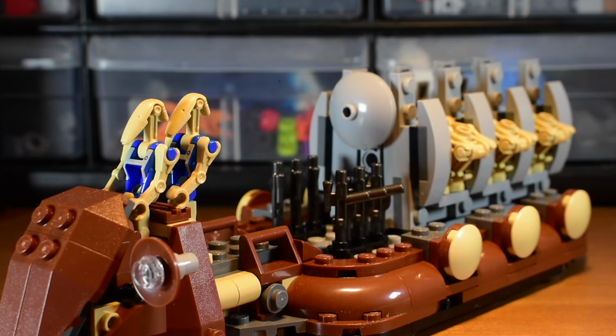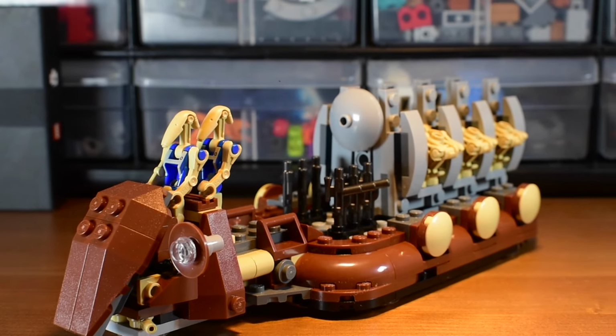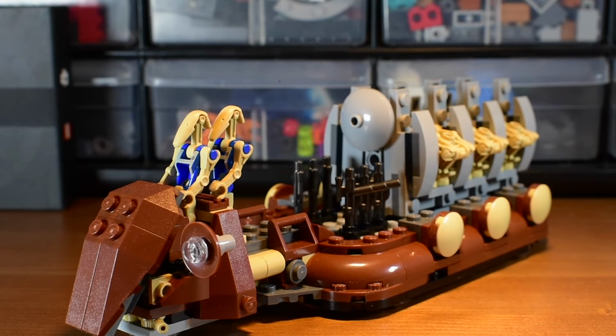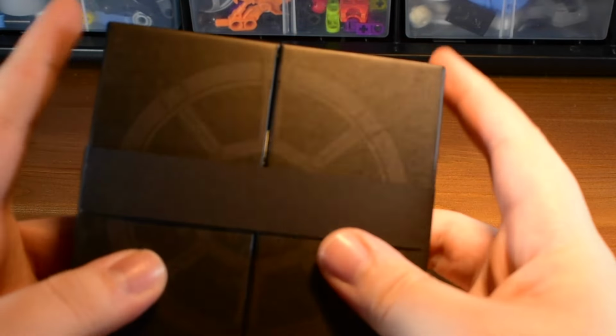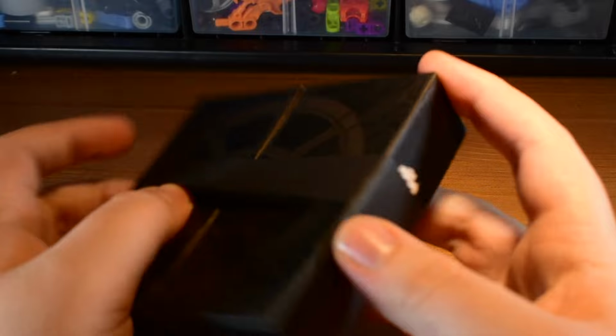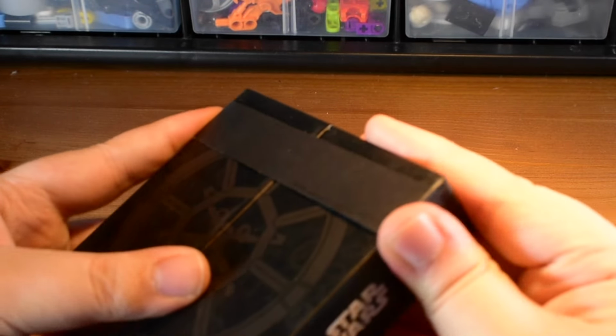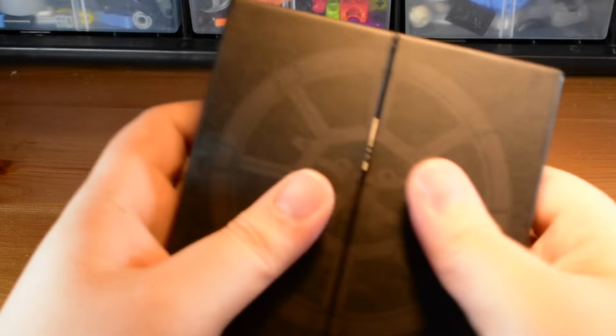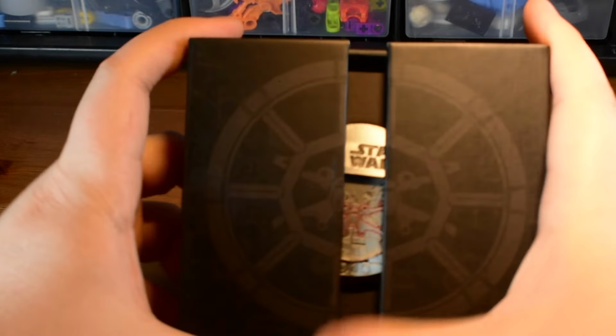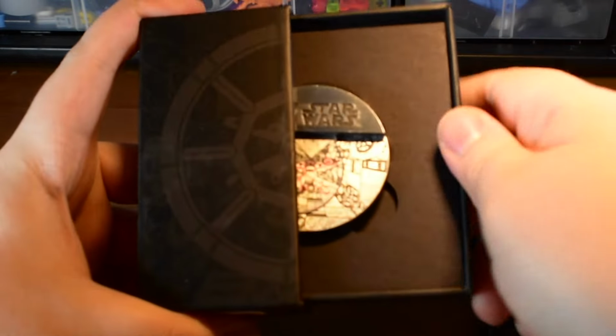And finally, we can talk about the promo that everyone has been waiting for. Wait. What the hell is that? This coin promo that LEGO has been doing for the past couple years of May the 4th just makes no sense to me. I'd much rather have a minifigure polybag or really anything else that's actually related to LEGO.